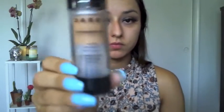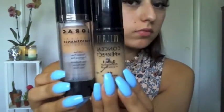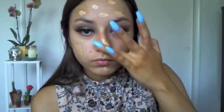And after I put my primer on, I'm going to be searching for my foundations. The foundations that I'm going to be using are my Lorac foundation, and my Milani Conceal and Perfect foundation. These foundations put together are really nice, although it is a little bit of a thicker consistency mixing these two together, because the Milani foundation is pretty thick considering it's supposed to be a concealer as well and full coverage.